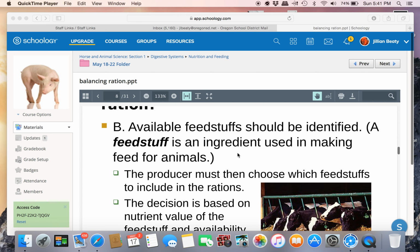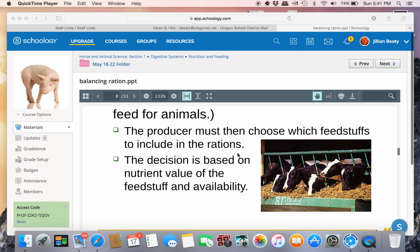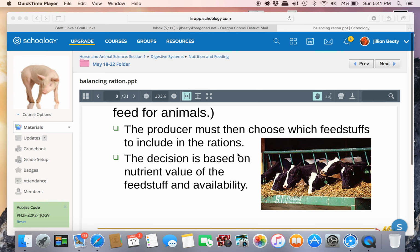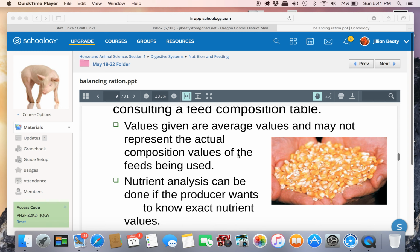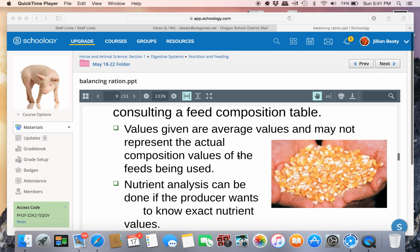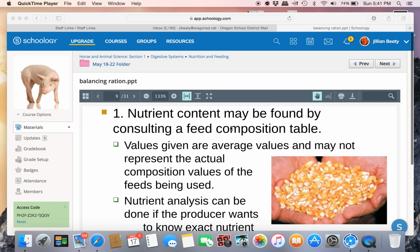I already mentioned feedstuffs, or the ingredients that we use to make those feeds for animals. It is based on one, the nutritional value, and then what is available around us. So I know that we're going to talk a little bit about the nutrient content. If you were growing your own feed, or your corn, whatever you were producing at home, you really should get it tested so you would have an exact idea of what the percent protein is. And protein tends to be the limiting factor.